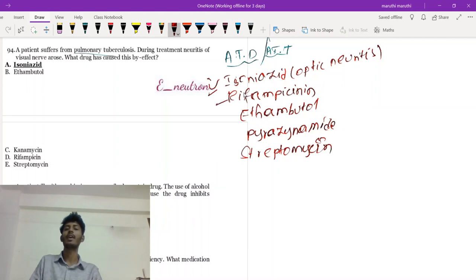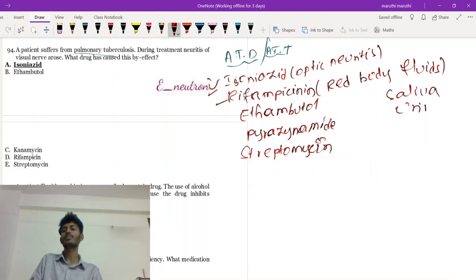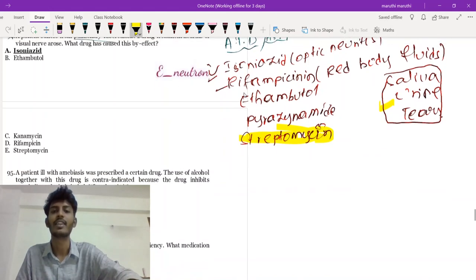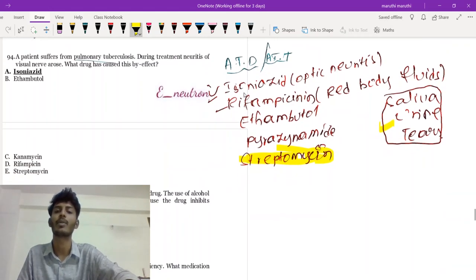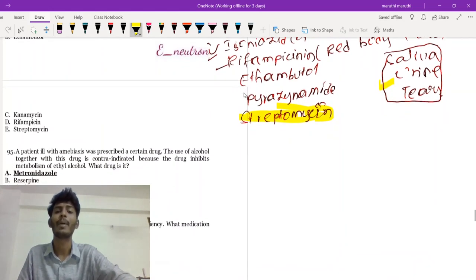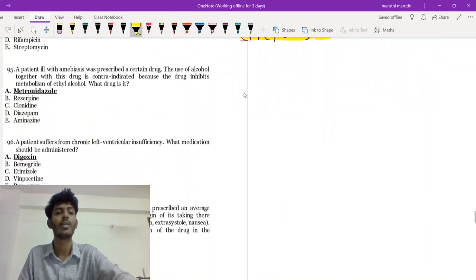When I'm speaking of rifampicin, it causes red color body fluids. What are the red color body fluids? It will turn saliva, urine and tears, all of them, into a red color. Now streptomycin, I already discussed, causes phototoxicity. Ethambutol causes hyperuricemia as a side effect. So you need to remember these facts: streptomycin, phototoxicity; rifampicin, red color body fluids; isoniazid, optic neuritis. At the same time, isoniazid even causes hepatotoxicity. Okay, let's go to the 95th question.